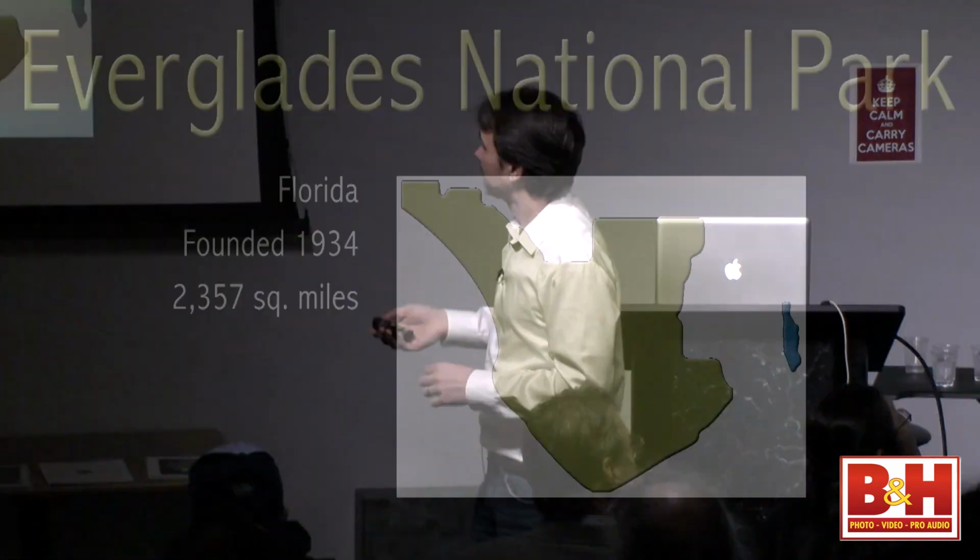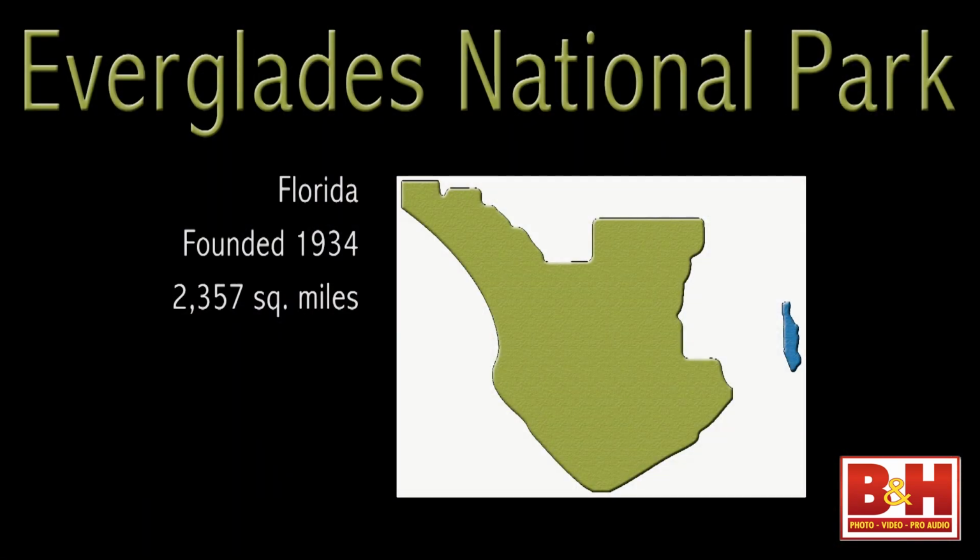Okay, so Everglades. Everglades was, I believe, the first national park that was set aside specifically to protect an ecosystem. And they're still having a hard time doing that because a lot of the water that used to flow through is now blocked up by communities north of that. And they're trying to restore as much of that traditional water flow as they can.